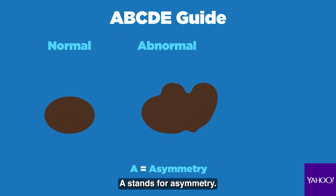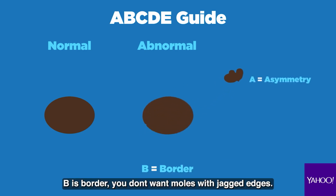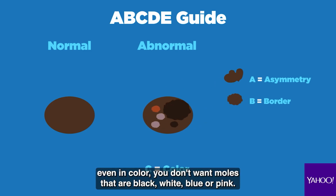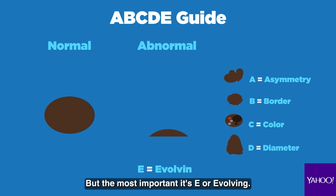A stands for asymmetry. So if you cut a mole in half, it should be even on both sides. B is border. You don't want moles that have jagged edges. C is color. You want moles that are even in color. You don't want moles that are black, white, blue, or pink. D is diameter. You want moles that are smaller than a pencil eraser in size. But the most important is E, or evolving.